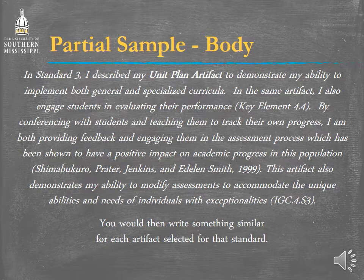In that portion, I engage students, and I've described in that artifact how I help students evaluate their own performance. And so in that unit plan, I would expect, as the reviewer, when I pull it up in your assessment section, I would see something where you describe how you conference with students, how you have them track their own progress. You may have some kind of system or a page that you use with your students where they track their progress, and you would describe how you help them do that. I would also expect to see, because of the last sentence here, that you have in that assessment some kind of way that you've modified the assessment for different students who may have different abilities or disabilities.